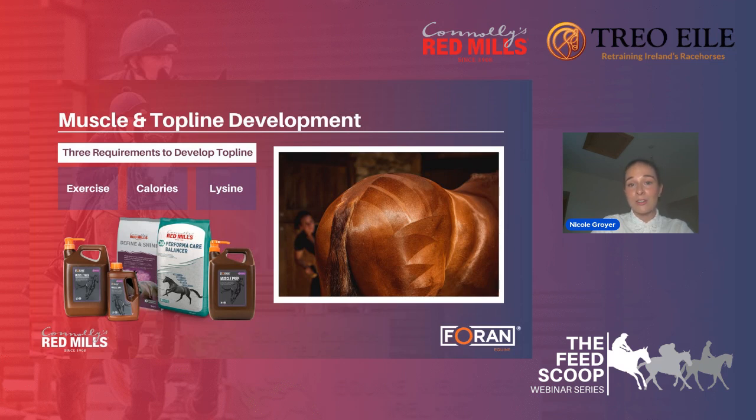Also, factors such as ill-fitting saddles, musculoskeletal issues, and health problems such as gastric ulcers can all affect how the horse moves and therefore how they develop their muscle. From a dietary point of view, it could be that your horse is simply not getting enough calories, that they need a higher protein feed, or that they need a feed that contains better quality protein. Not all protein sources are equal in quality. You're really looking for soybean meal, because it has the highest lysine profile, which is your limiting key amino acid.